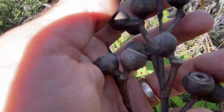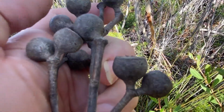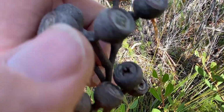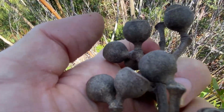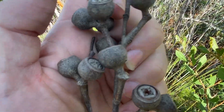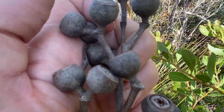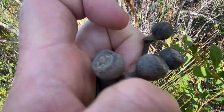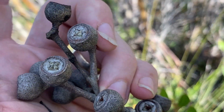These are a lot more rounded, these ones here. So I think they can vary. Look at the difference in shape on these ones. A bit more rounded. These are well and truly, I'd say, over 15 mil wide and a bit shorter. So these are looking more like a pilularis shape, a black butt shape. Quite beautiful fruits. They're really nice.